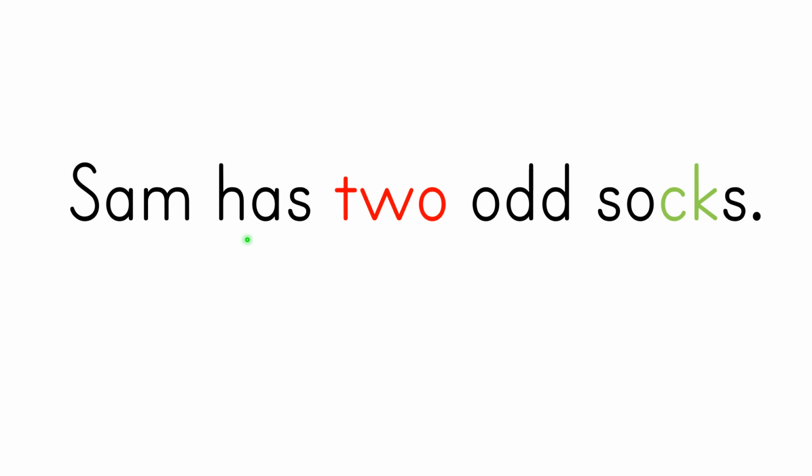Sam has two odd socks. One sock, lots of socks, or two socks. All right, let's read that again, shall we? Sam has two odd socks. Very good. Well done.